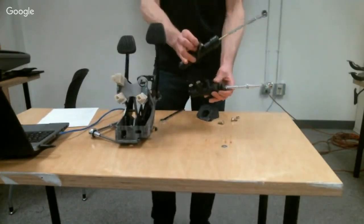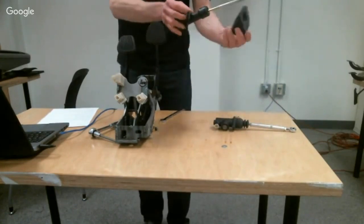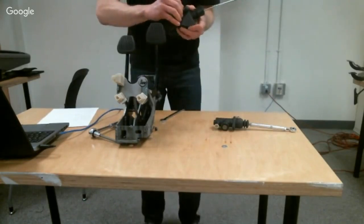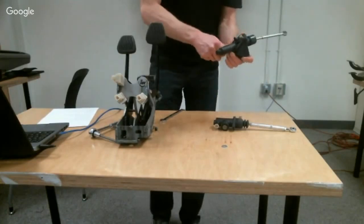The Camaro master cylinder has very different geometry. So in order to use it, we've designed in this adapter block that we sell separately. With this adapter block, you can just bolt right up to what we have. I'll spare you the full details.